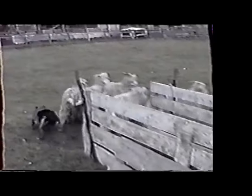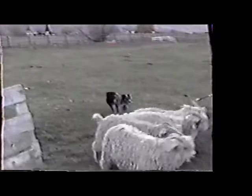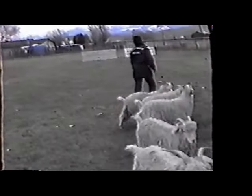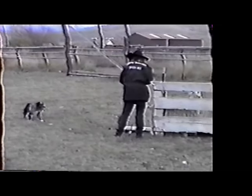But isn't she a nice little dog? Try not to raise any of them great big dogs. They're too clumsy. They wear out too quick when you're going for miles out on the range. A medium-sized dog will get the work done so much easier. They're so much quicker, and they don't wear themselves out.